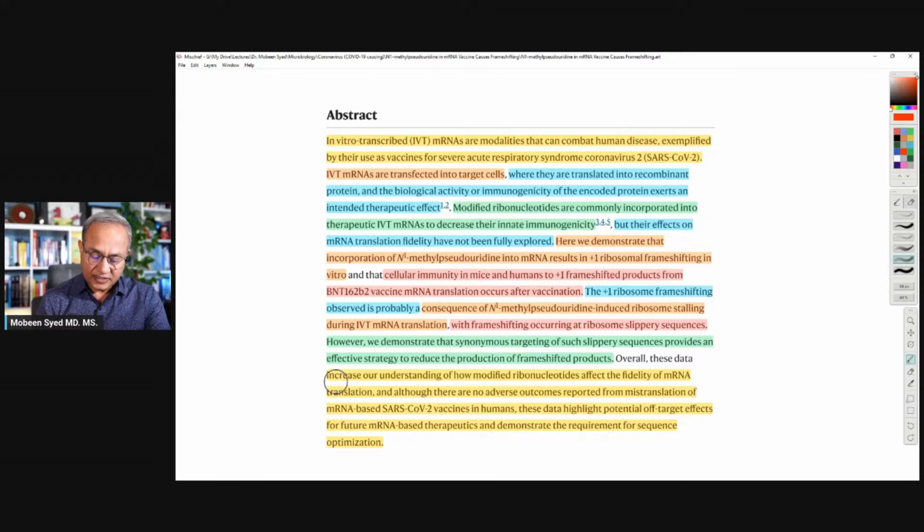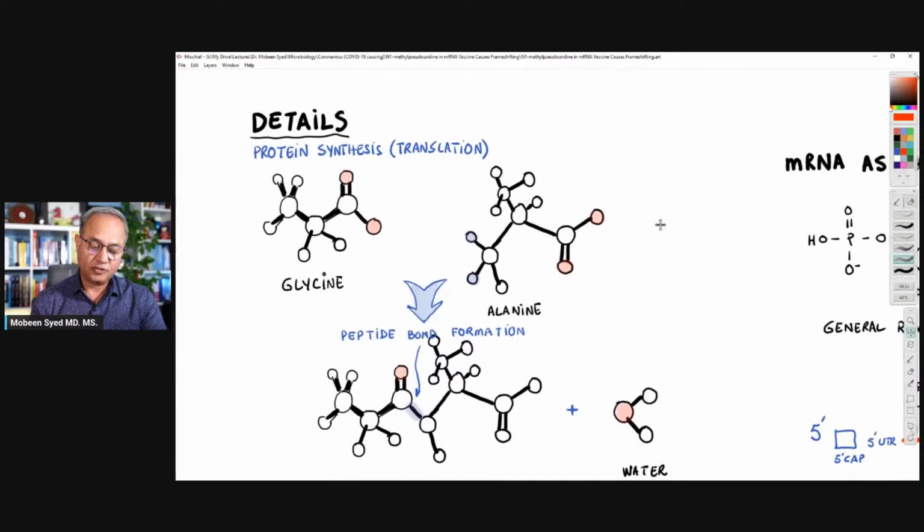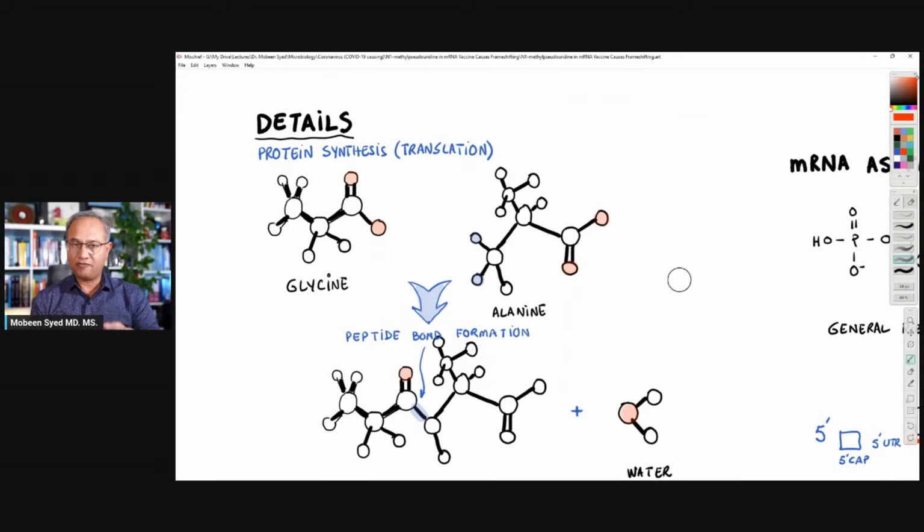Overall, these data increase our understanding of how modified ribonucleotides affect the fidelity of mRNA translation. And although there are no adverse outcomes reported from mistranslation of mRNA-based SARS-CoV-2 vaccine in humans, these data highlight potential off-target effects for future mRNA-based therapeutics and demonstrate the requirement for sequence optimization. Okay, so the summary is done. If you just wanted to hear what they found, we have done that.